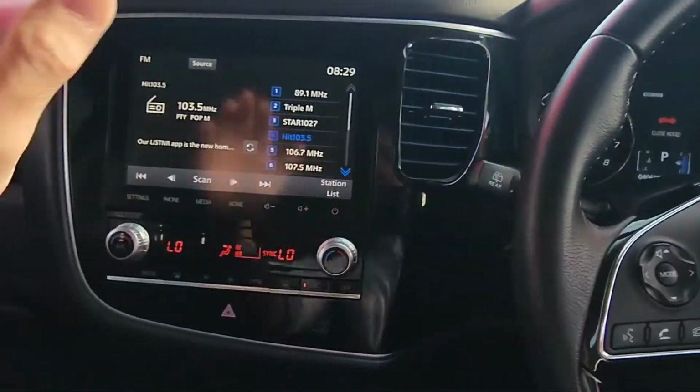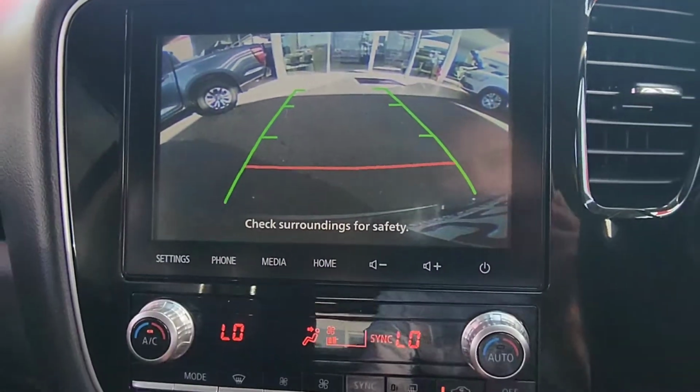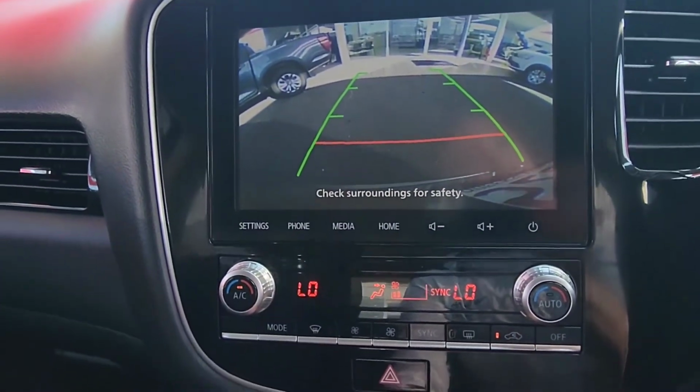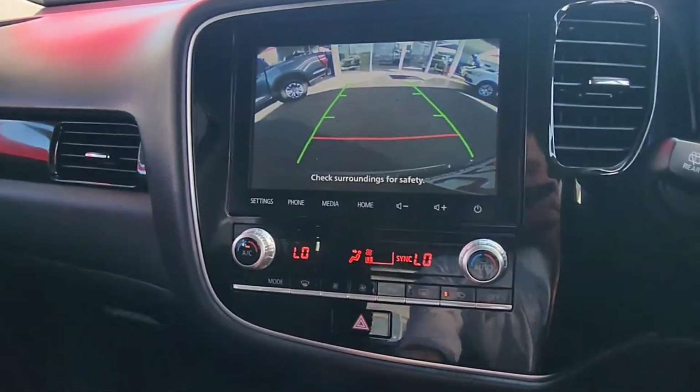As we come over, massive big touchscreen display here. As soon as we chuck that into reverse, you'll see that little camera at the back there as well. So that's about a foot away from the back of the car to give you a little point of reference. So if you're backing up to walls, other cars, things like that, it gives you enough space to be able to walk between, open up the boots, that kind of thing.